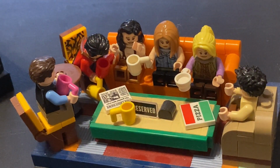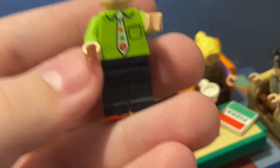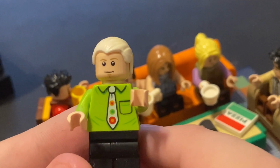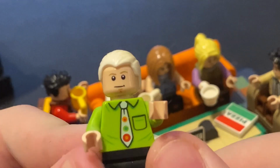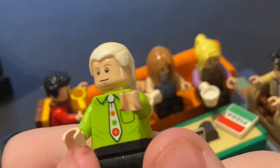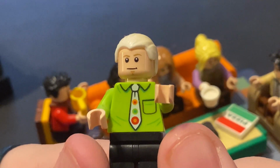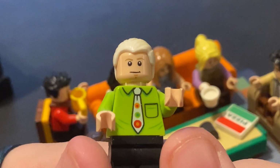Let's look at Gunther, who works at Central Perk with Rachel. Alright, so Gunther always wears this nice neon green shirt. And he always wears a tie. Well, not this tie in particular, but ties a lot, kind of like Ross.